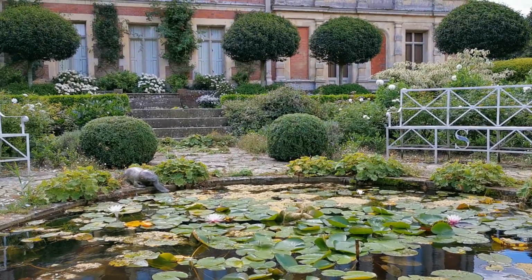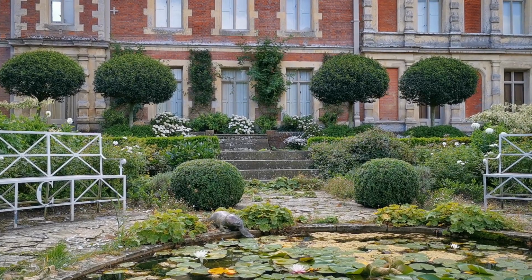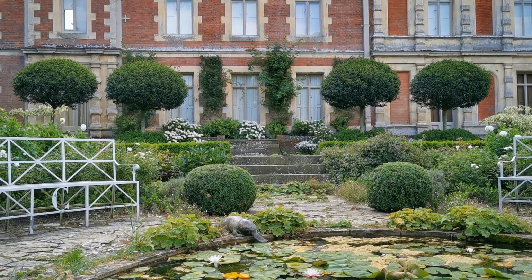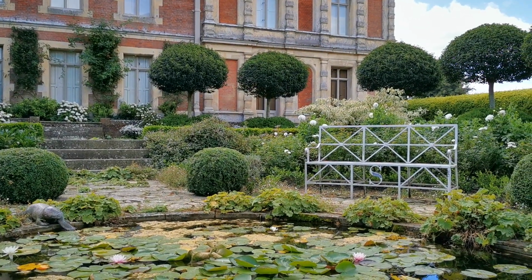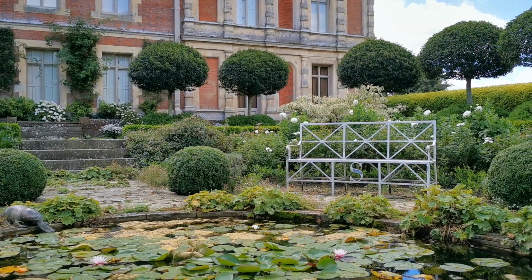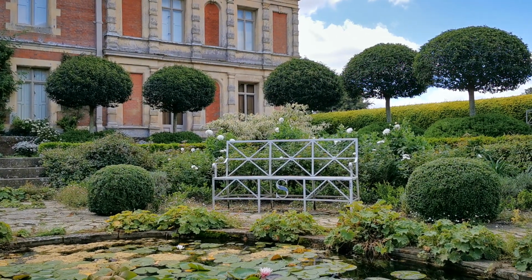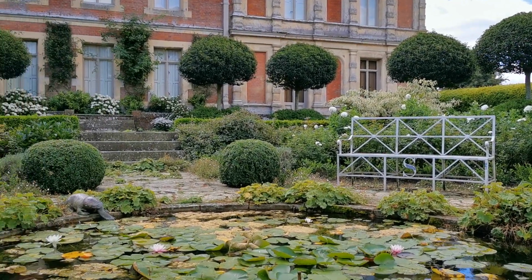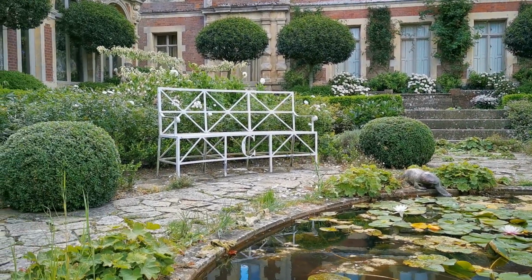Behind me are steps leading up to the back edge of the hall. The white plants flowering under the windows are hydrangeas, and we've got white rose and variegated green and white plantings, all set so beautifully with the clipped hedges and formal bush trees. It's very, very French, not typically English at all.